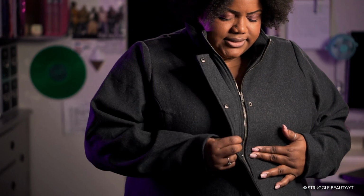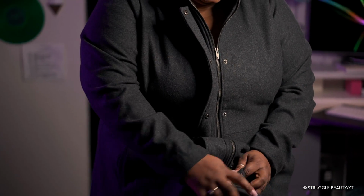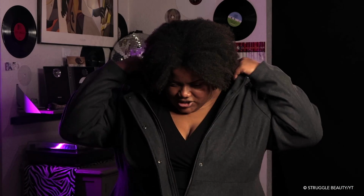This features a full length of buttons and a full length zip that zips from both directions, down as well as up. I don't know, there's not too much going on with this jacket, so I don't know that there's that much to say about it other than it's a jacket.